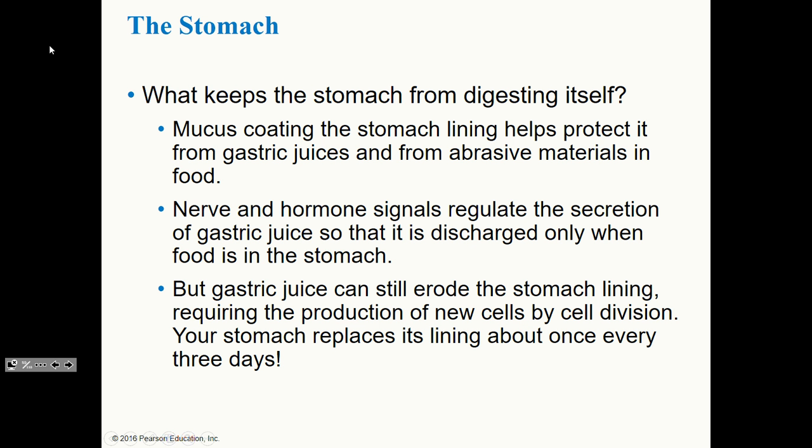And generally another protective mechanism is the fact that we're usually making most of these enzymes when we're actually eating. So if we're not eating, we're not generally making as much of it. So it's not just our empty stomach filled with the enzymes and acid. So usually there's food there that it's actually working on.